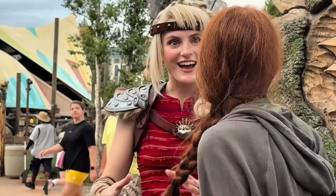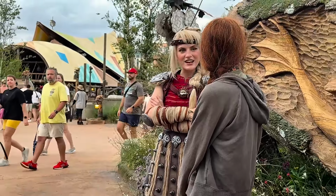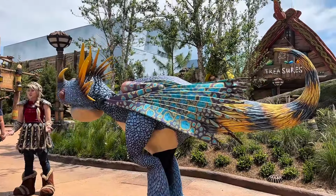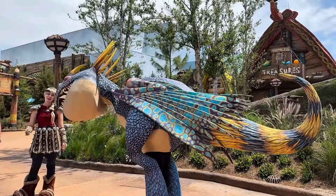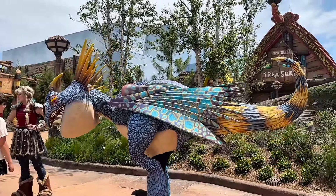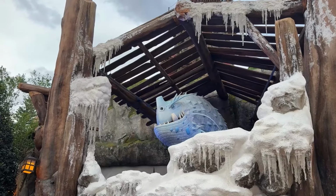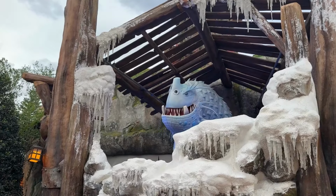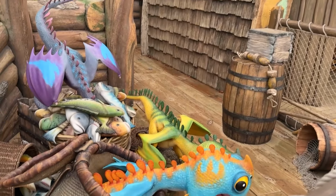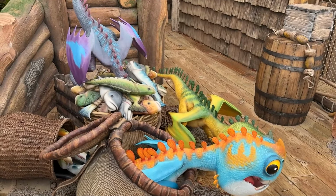No, they sure don't. And sometimes Astrid is just wandering Berk. Sometimes she has Stormfly with her. So again, it's one of those where there's no time or set location. It's just a cool experience if you happen to see it. Plus, you can visit the ice dragon. There are lots of little fun things all over this land. And don't forget to say hello to the dragon babies. Look at them eating their fish.